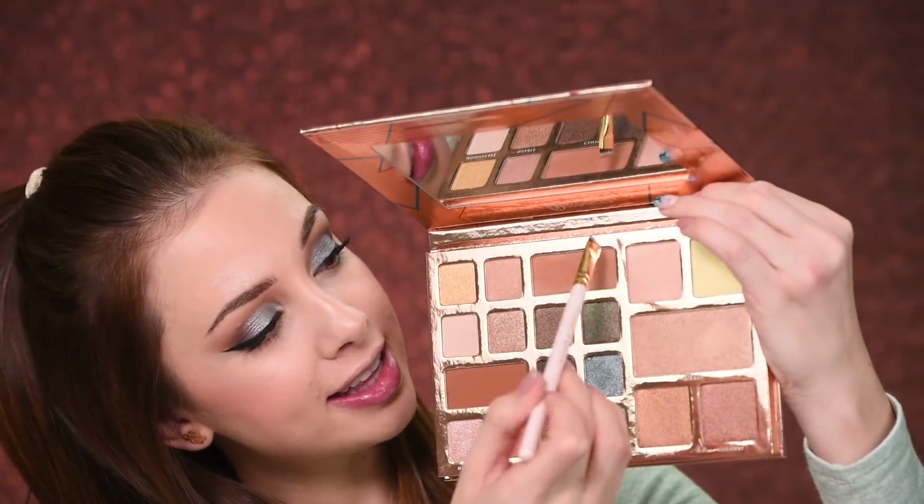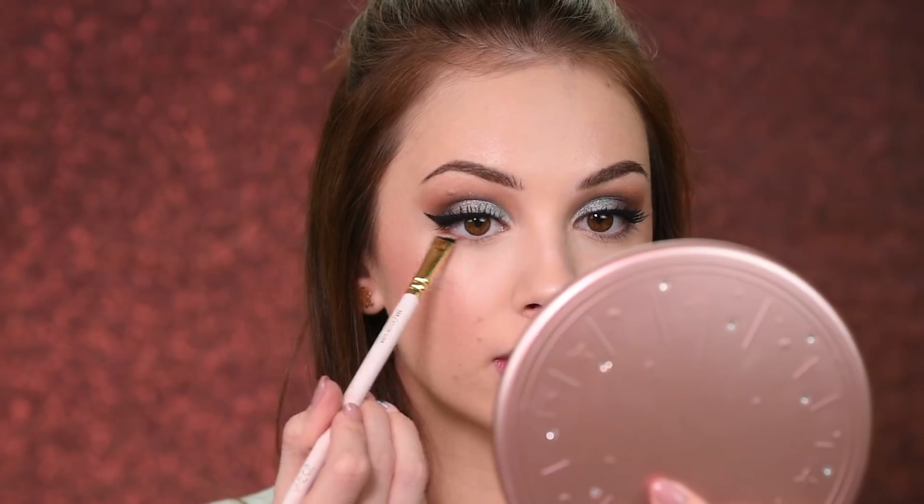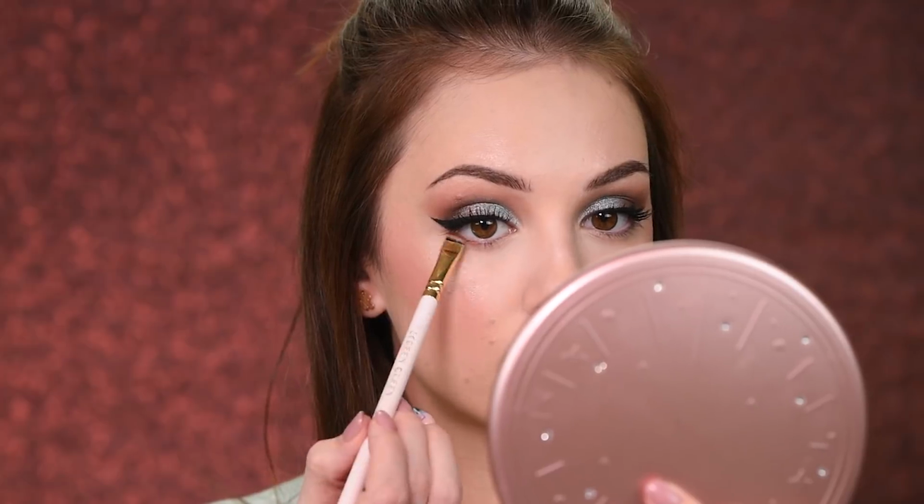Right, now I'm gonna smudge that crease color along my lower lashes. I'm using something really sheer on my lips. This is the Zoeva Screen Queen Lip Crayon in the shade Way Too Soon. I love that. It gives me really sheer coverage. It's very close to my natural lip color.